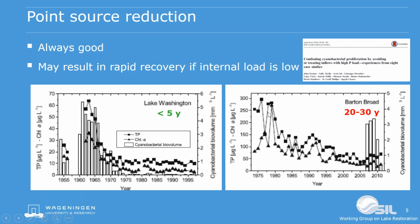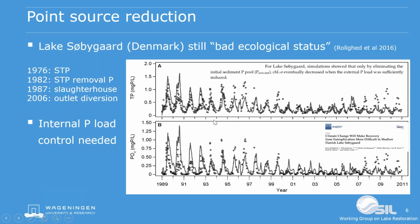So this lake in the UK took about 20 to 30 years before it returned to pristine conditions, but recovery may happen rather rapidly. But this is unfortunately not always the case. We have examples from Denmark, for instance Lake Müggelsee, that is still in a bad ecological condition, despite all kinds of measures having been implemented decades ago.